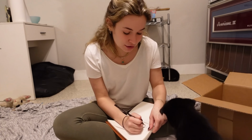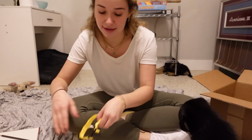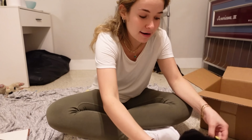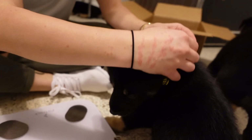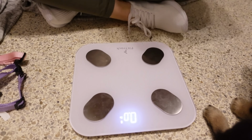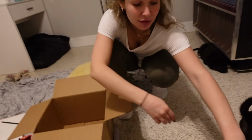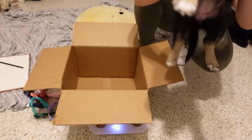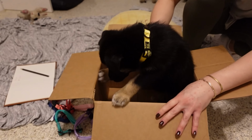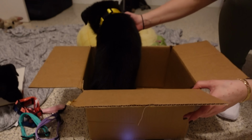So the first thing that we're gonna do is we're gonna do yellow. So we're gonna put the yellow collar on this little guy right here. All right, little buddy, you're gonna have a yellow collar. So now that we got that, we're gonna turn our scale on. All right, now that we got our scale on, we're gonna put our box on our scale, and you guys are gonna be watching the weight. All right, so we're gonna go on ahead and put this little puppy in here. All right, little buddy, let's see how much you weigh. And this puppy weighs 7.9 pounds.